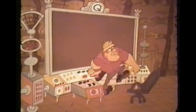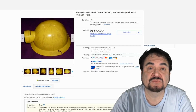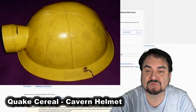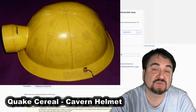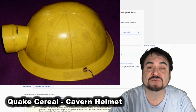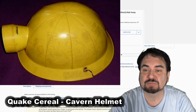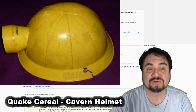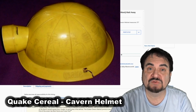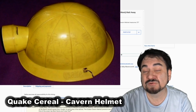Another job for Quake. Now, this one here is tied to Quake cereal itself. This is a helmet that was worn by one of the characters that's pictured on the cereal box. Now, Jay Ward is tied to this, and Jay Ward did Bullwinkle, Underdog, and a bunch of other cartoon characters that ended up in comic books as well, or started in comic books, I should say. This is one of the hardest to find ones for anything Jay Ward-wise. This is from the 60s. This is the helmet from the Quake cereal box.